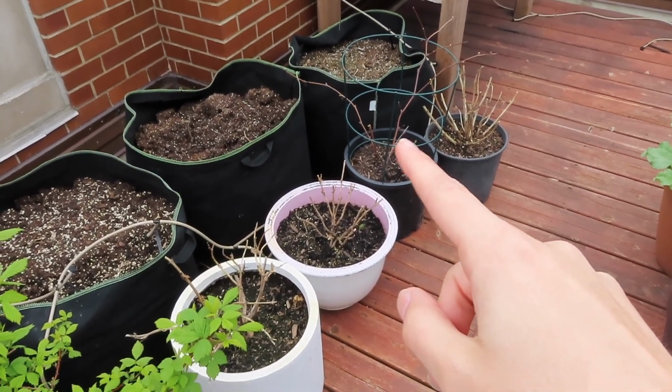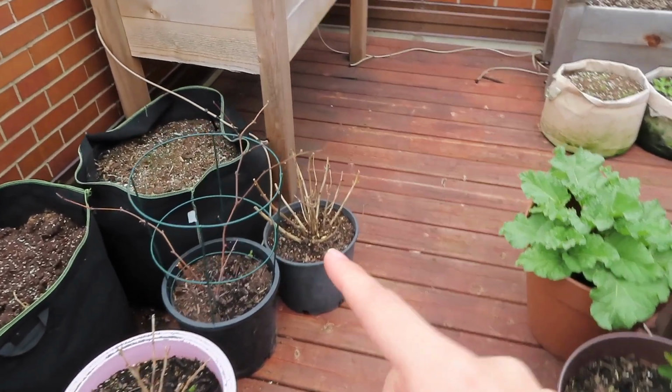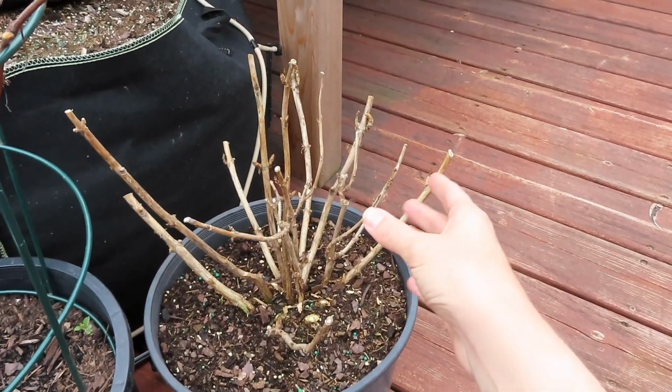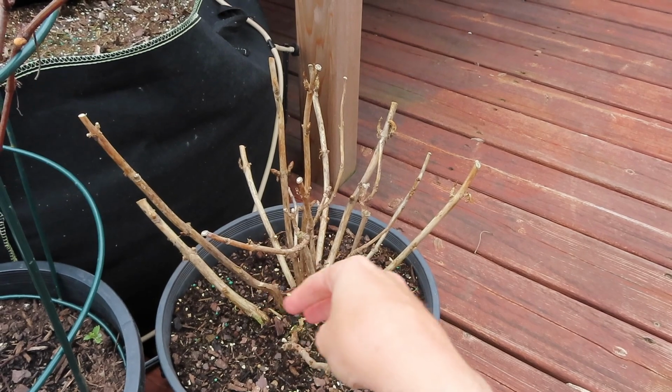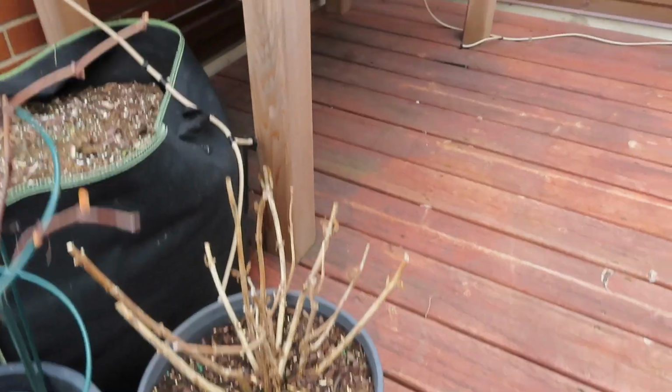The grape plant is budding up. There's some buds on these 2 hydrangeas. This is the one that I mentioned got a bunch of water dumped on it, and I did cut into a branch and it still looked green on the inside, so I'm hoping it'll come back, but we shall see.